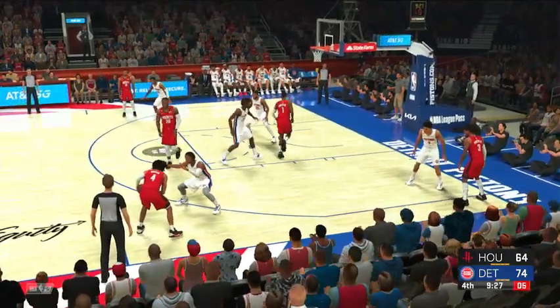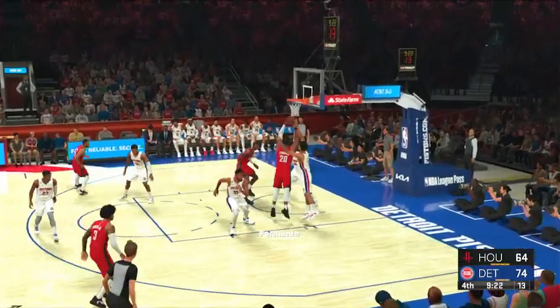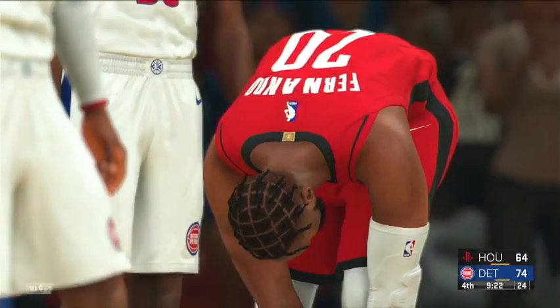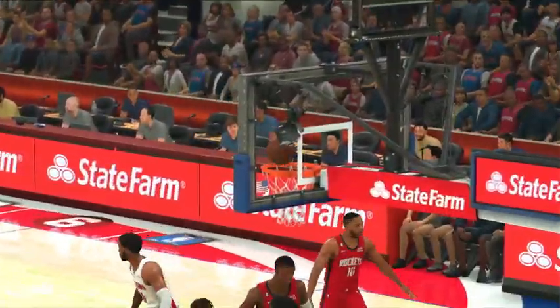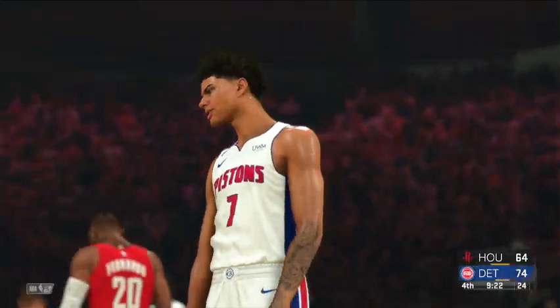Outside, Green. Beyond the arc. The Rockets with a new 14. 2 free throws coming up, and they call the shooting foul. Second personal foul. First team foul. At the line for the Rockets, Fernando. Bruno Fernando taking 2 shots.